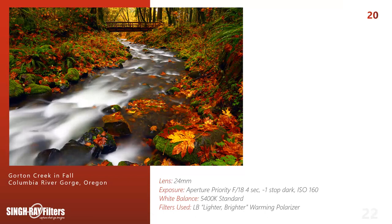So this is Gorton Creek in the fall, Columbia River Gorge. Totally different feeling I had as far as the exposure. Aperture priority, f18, one stop dark, ISO 160, 5400K, and you can see that nice long 4-second exposure on this one. I did shoot it in different ISOs, sped it up, slowed it down. This is what I felt was right for this particular scene. I really wanted to feel that movement going down out of the scene.